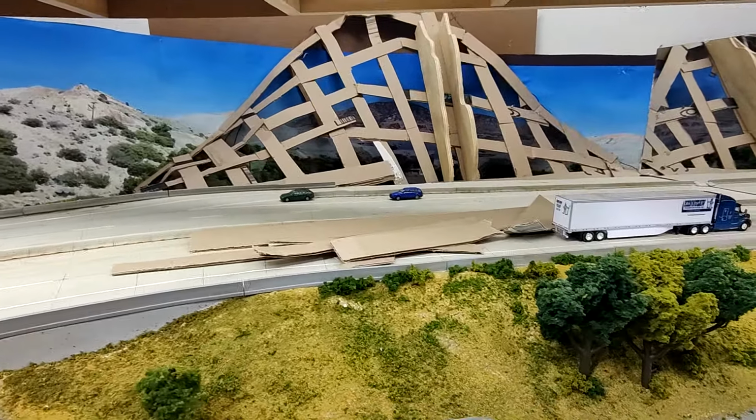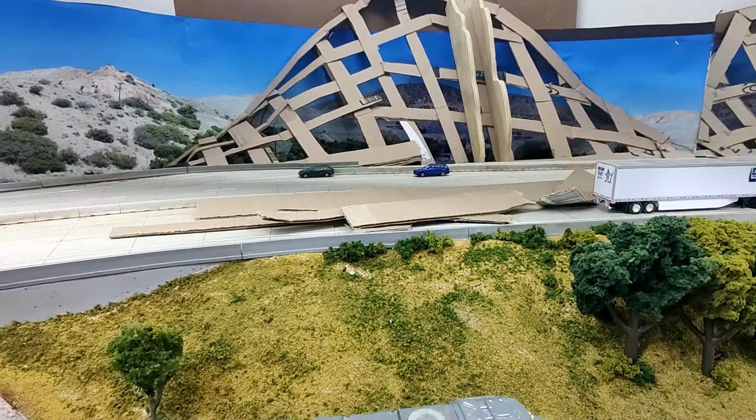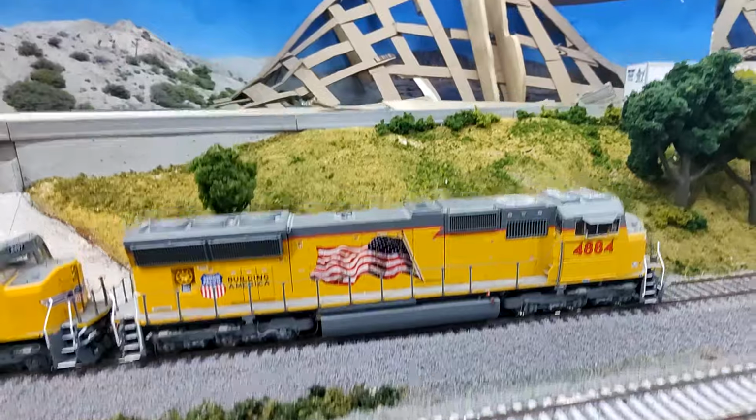All right, here's what it looked like from the outside. And I was really happy with the way this looked. I'm glad I didn't make the incline too steep.